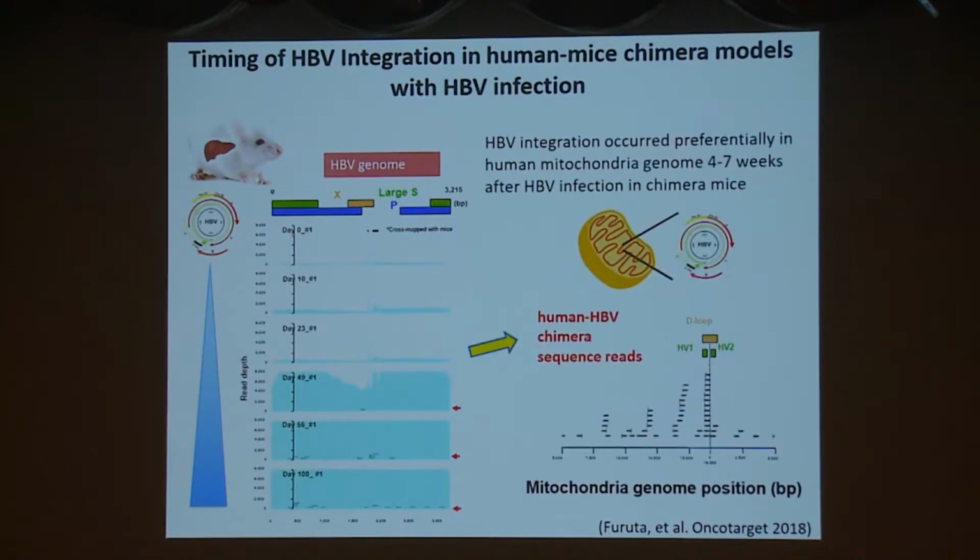And interestingly, the B virus integration occurred preferentially in the human mitochondrial genome around 4 and 5 weeks after B virus infection in these models. The integration site also has a very preferential site, here. But unfortunately, this is a model of infection. In the human samples, we have not detected B virus integration into the mitochondrial genome.